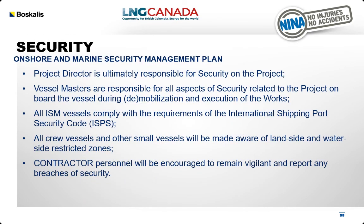Security, onshore and marine security management plan. The project director is ultimately responsible for security on the project. Vessel masters are responsible for all aspects of security related to the project on board the vessel during mobilization or demobilization and execution of the works.